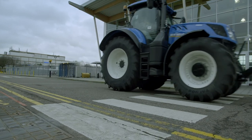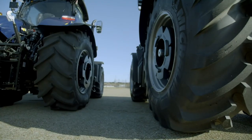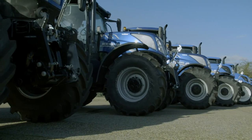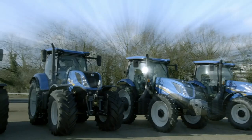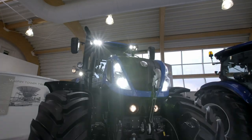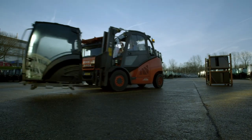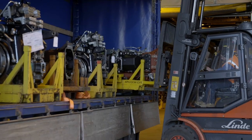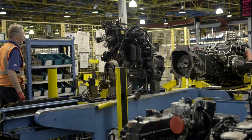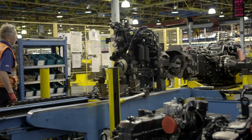In under 2 days, New Holland's team has created a machine capable of dealing with whatever the farmer needs, turning thousands of individual parts into a single bespoke tractor. We've seen the cabs arrive at one end of the factory, and engines and axles being delivered to the other. Engines have been connected to drivelines, and robots have given them slick new paint jobs.